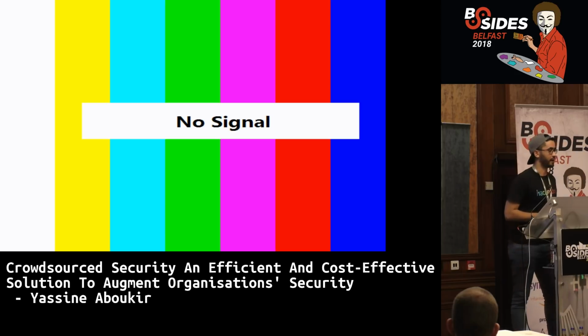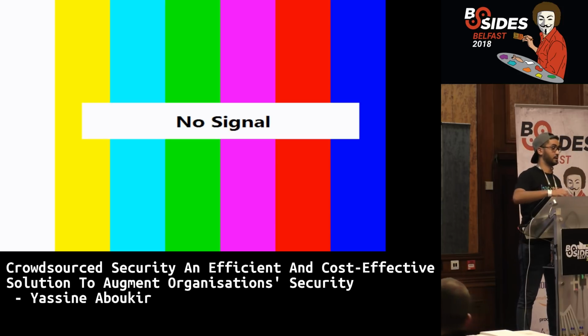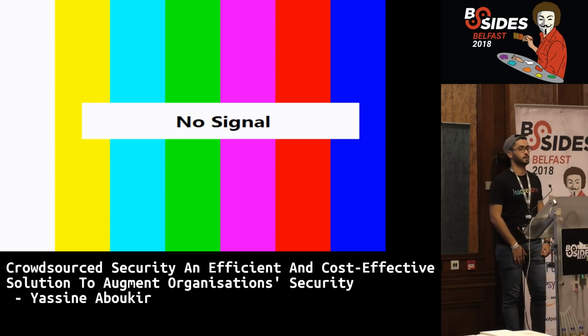If you ask me, I don't think it's actually a good standard because PCI only requires penetration testing once a year, unless there is a significant change. And one penetration test a year is not really enough. You have code that is being pushed all day on a daily basis. So no, it's not really enough. I think doing penetration testing along with having a bug bounty program would be fine.